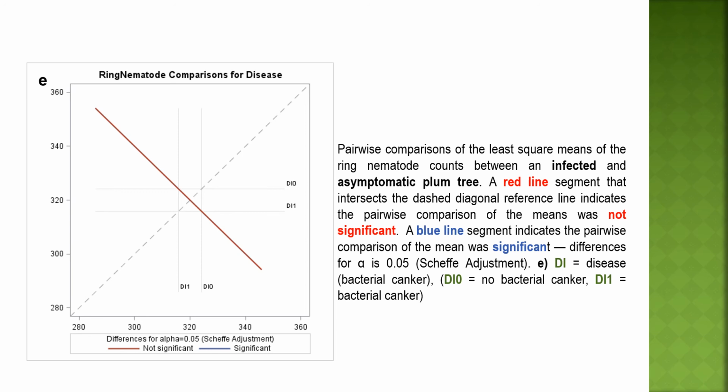Lastly, there were no significant differences observed in the pairwise comparisons of the least square means of the ring nematode values between disease-free and infected plum trees, as indicated by the red line segment intersecting the dashed diagonal reference line. Again, this supports the evidence that there is a weak to no association between the presence of high ring nematode densities and bacterial canker outbreaks.